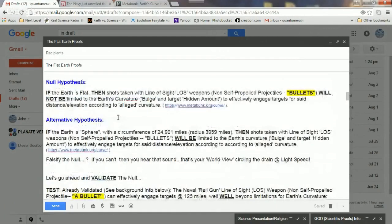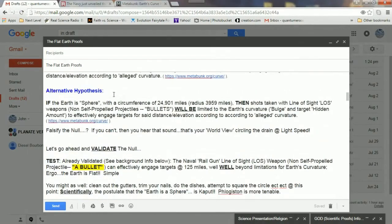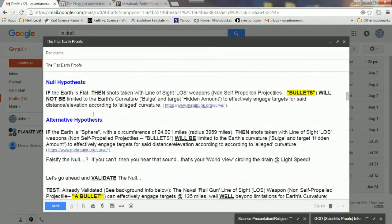So, the null. If the Earth is flat, then shots taken with a line-of-sight weapon, a non-self-propelled projectile, a bullet, will not be limited to the Earth's curvature, bulge and target hidden amount to effectively engage targets for said distance and elevation according to the alleged curvature, which we've just shown. This is the ball earthers' hypothesis. They need to validate this. By validating this, they falsify this. Make sense? This is their hypothesis.